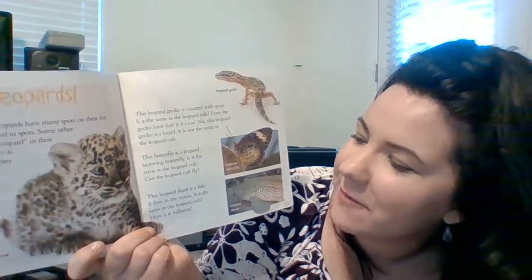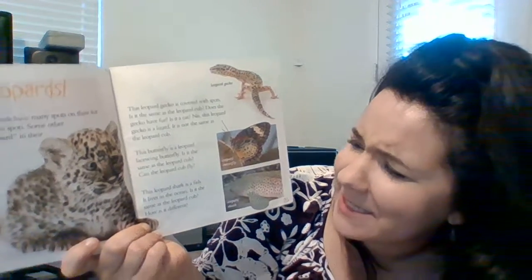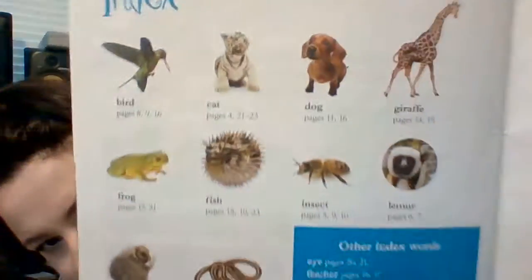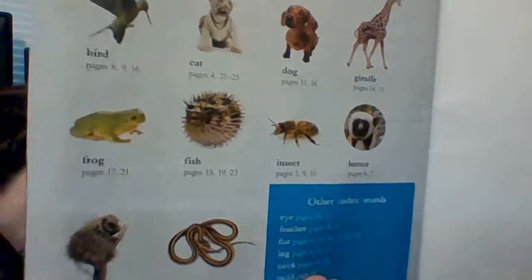This leopard shark is a fish. It lives in the ocean. Is it the same as a leopard cub? No. How is it different? Well, where does it live? Okay, and then here's an index. The index just tells you which page has which animals.